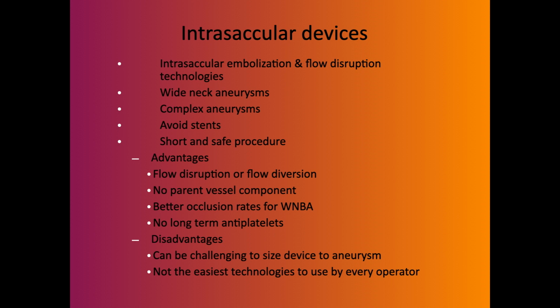So I tell you just freely that this is a device that you deliver through a 0.21 microcatheter nowadays, up to the sizes of 11 millimeter, and the 14 is delivered on a 0.27 microcatheter. It is to treat wide neck aneurysms, often at the bifurcation. It will give flow disruption in the aneurysmal sac. There is no material in the parent vessel, like with flow diverters. And this is very easy technology for every operator. So go to the next, please.